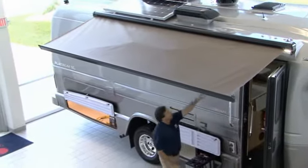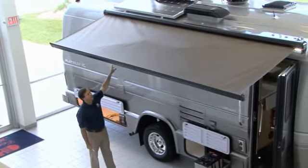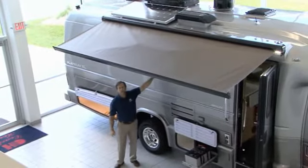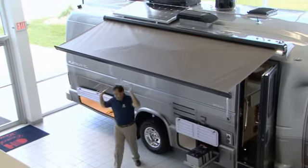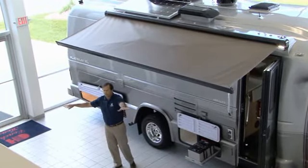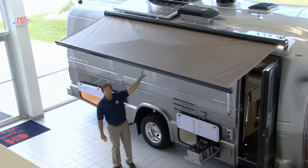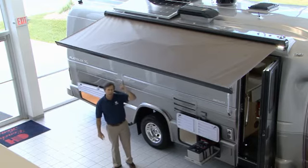And the lights that we put on, it's a whole strip of LEDs all the way across, hard to see from that angle, but the lights are on the coach side. So when you're camping at nighttime, the light's going to reflect down away from your vehicle. So if you should look out your window and you see anybody walking around, it gives you good visibility. It's on a dimmer, so you can dim them or brighten them however you want.